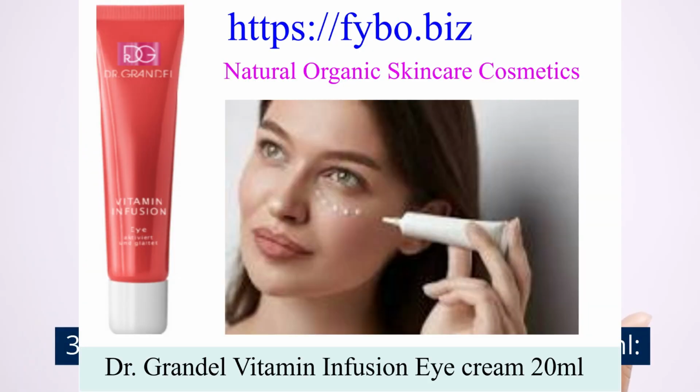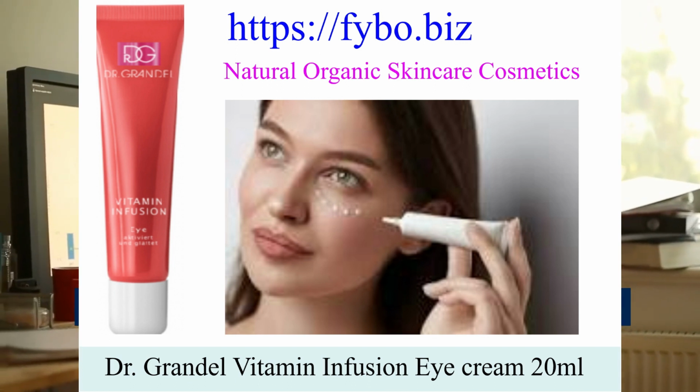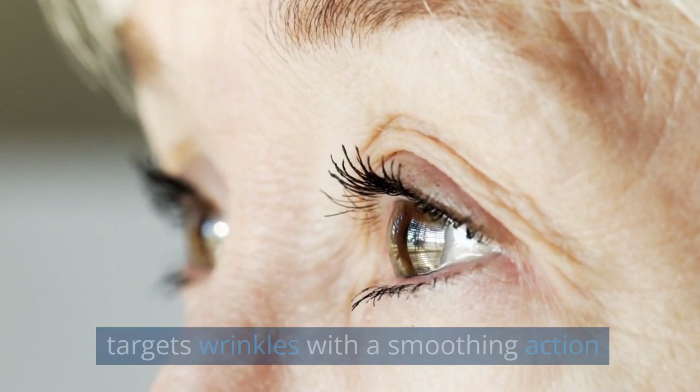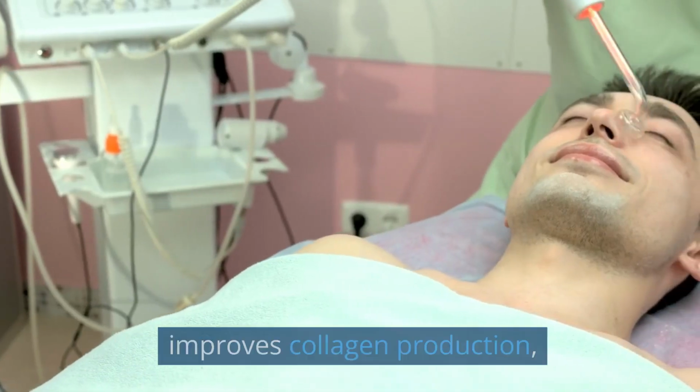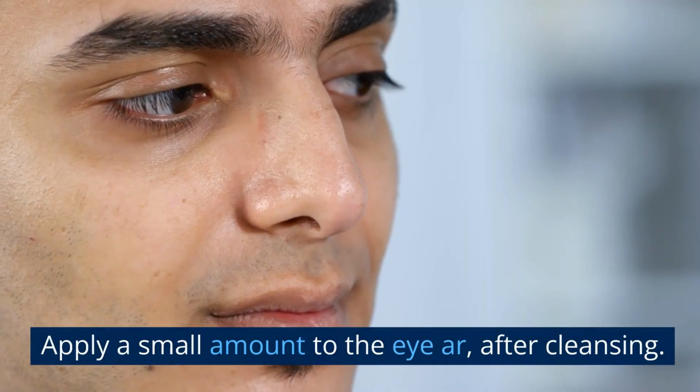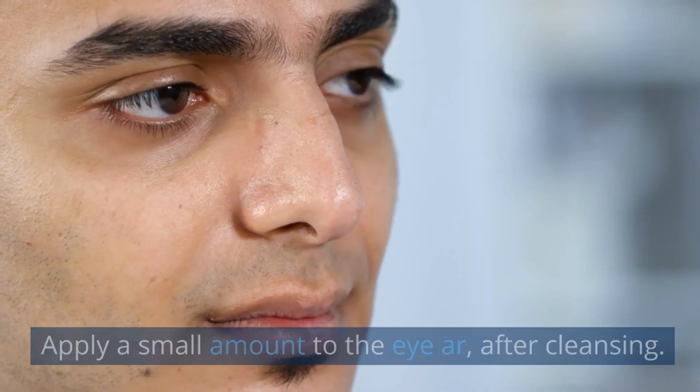3. Dr. Grendel Vitamin Infusion Eye Cream, 20 milliliters. Reduces signs of tiredness and puffiness for a refreshed look. Targets wrinkles with a smoothing action. Improves collagen production. Application: in the morning and evening. Apply a small amount to the eye area after cleansing.